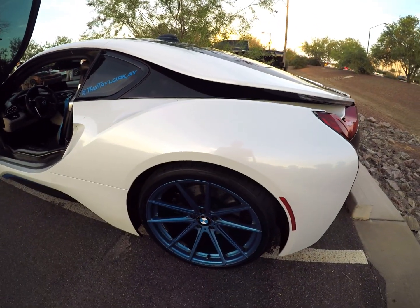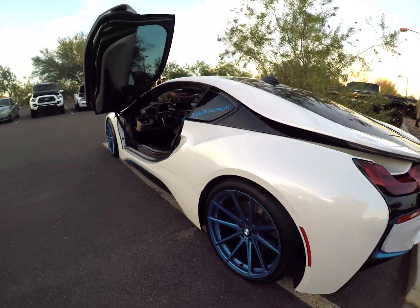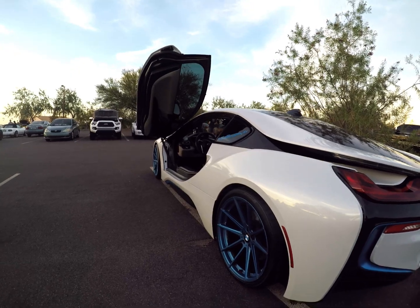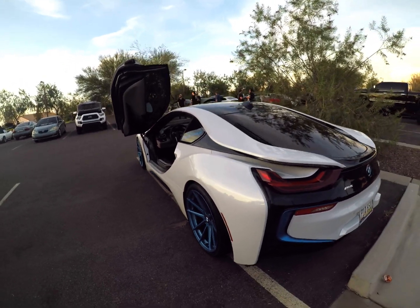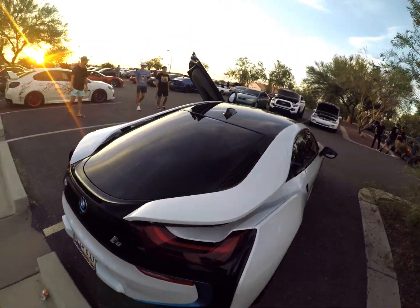Look at the nice wheels. He's got the BMW wheels on them. They've got the electric-looking blue on them. I'm probably going to have to do some color changes here and get some light in this, but this is phenomenal. This is a really nice car, and if I could afford one, I would definitely get one.